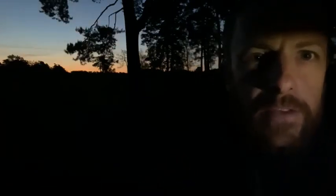There's a woodcock call. Way off in the distance there. I will leave you guys with 30 seconds of a sunset over Surrey with the nightjars churring.